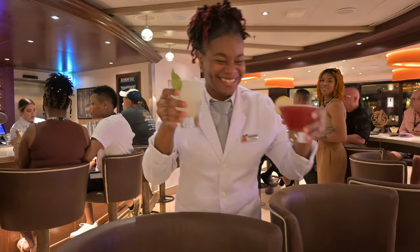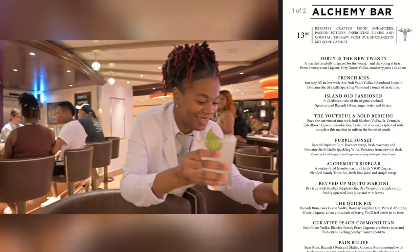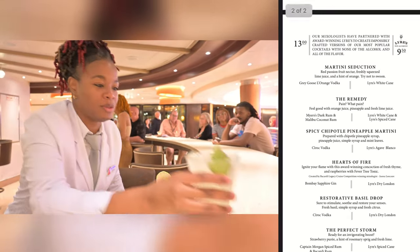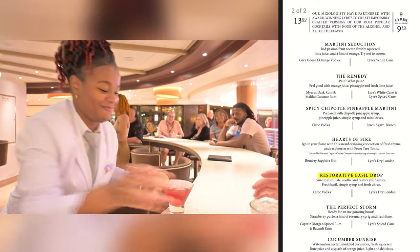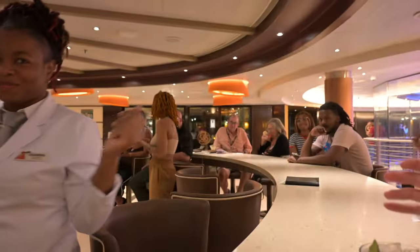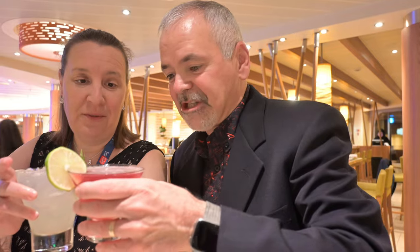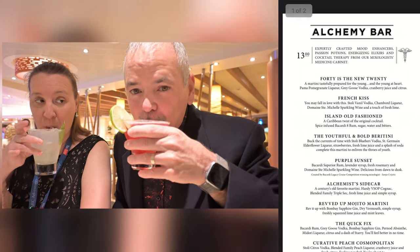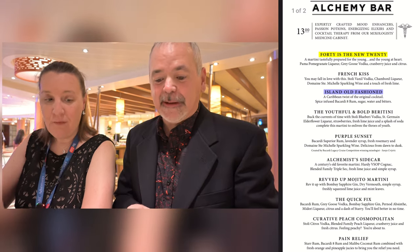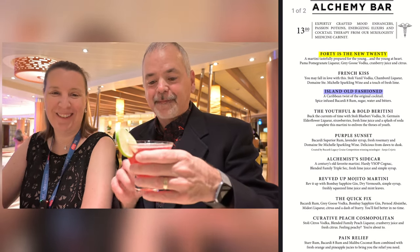Here she comes. Yay! All right, so we have the Basil Drop, for the lady. And then we have the 40s the New 20. Very cool. Cheers. I actually did not spill it, even though it was very full.